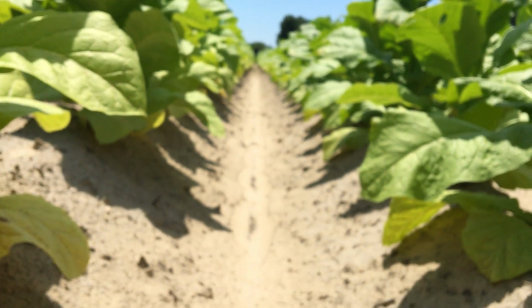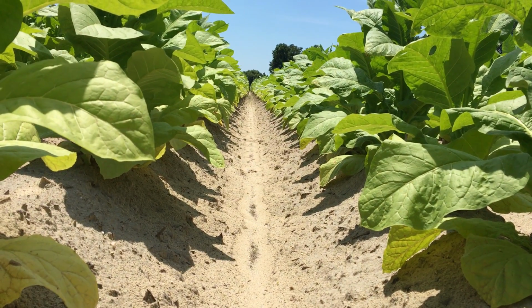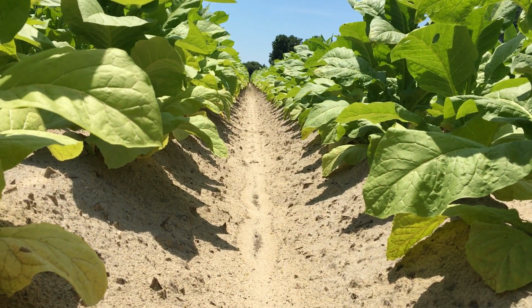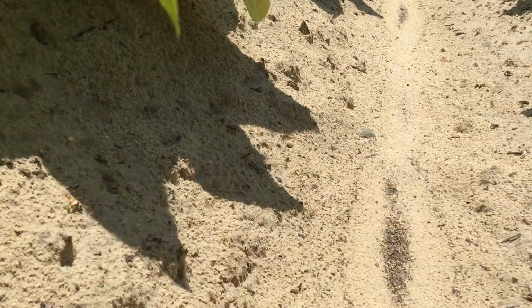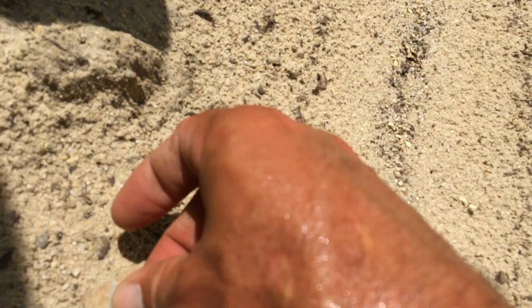Now again, nice and quiet out here. There was a dead fox. Must have just not moved. It was rotted and dried out in one of these rows. That's uncommon for it not to get out of the way. I don't know what happened. This focus is just not working.